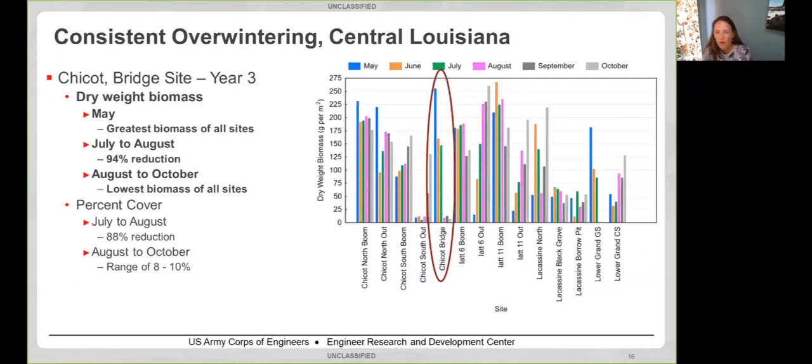And moving into our dry weight biomass, at this site, Chico Bridge, when we started the season in May, and this is May of the third year, it had greater dry weight biomass of Salvinia than any of our other sites. Then the weevils peaked from June to August, and from July to August, we had a 94% reduction in our giant Salvinia biomass at this site. And then from August to October, this site, which initially had more biomass than any other site, now has the least biomass of all sites.